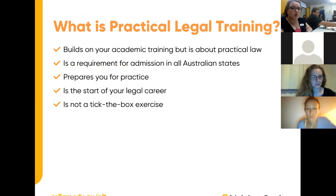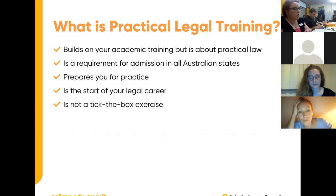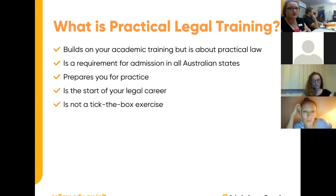So what is PLT, or practical legal training? It is that link between being a law student, where you're learning the theory of law at university, and being a practitioner. We're building on that academic, theoretical base, although I know that you will do some practical stuff in your degree. But PLT is all about putting that into practice. You will actually be writing documents and submitting documents to your lecturers, and doing very, very practical work in all of your assessment. It's a requirement for admission in all Australian states.